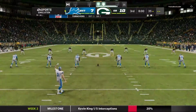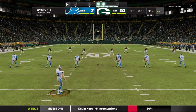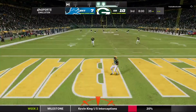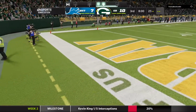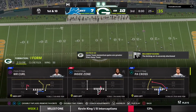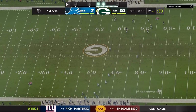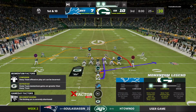This one's still anyone's game as we welcome you back for quarter number 3. So it's the Packers set to receive the kick. They've got the lead as well as we are underway in the 3rd quarter. And they will not get a chance to return this one as it's through the end zone for a touchback. The Packer offense ready to get their next drive underway.